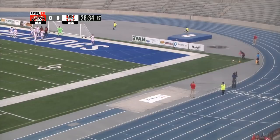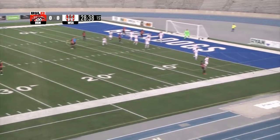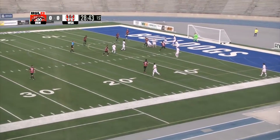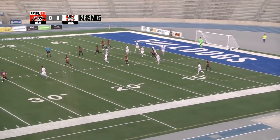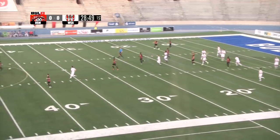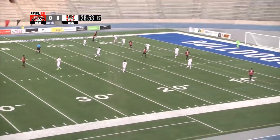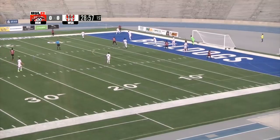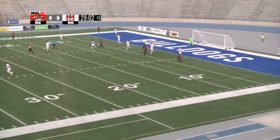will take it. And on the ground. Hits it back. Lobs it over. Three players unmarked on the far post. Menace had the numbers up. And knocked out of there by Prozac.